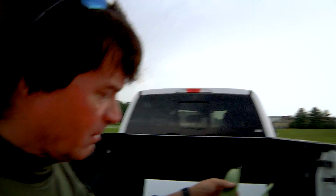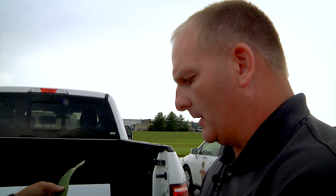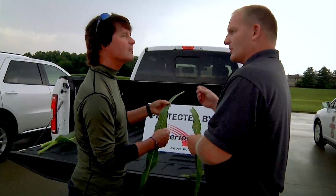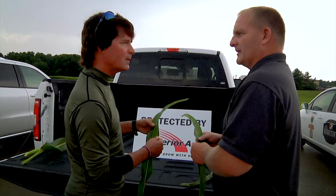Now what's D-Day? Is there a certain point where it's just too late? I mean, do they have to jump on this early? Yeah, so we typically want to have it done by brown silk. So we get into the reproductive stage when corn starts shooting tassel, we start getting silks come out. Once that pollination is done, those silks turn brown. So we want to try and have it done before that. Okay. That's kind of the key time when we get the best return on investment.